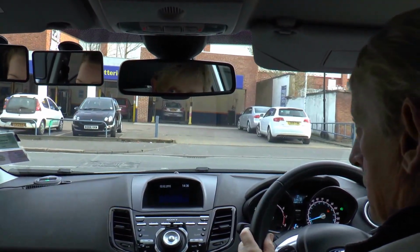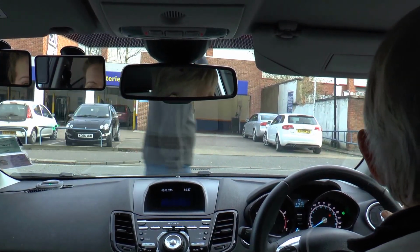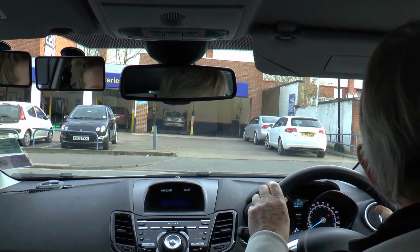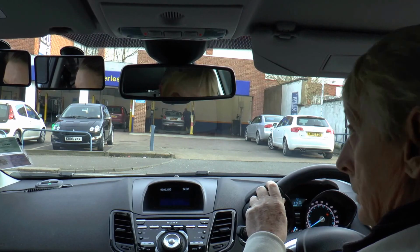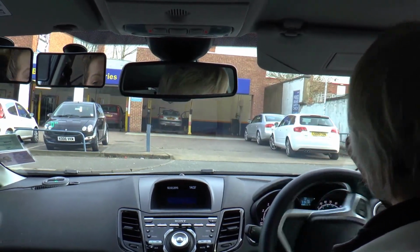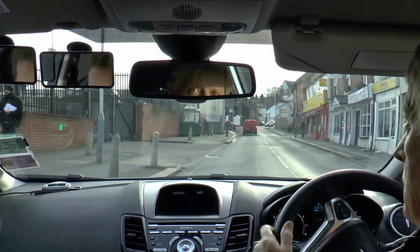Good positioning. Good anticipation with the pedestrian there. I looked at his body language. And because he saw that you looked at him, he was aware that you realised he was there. So I've done well there, didn't I? You did do well. Must have learned something last week, after all then. And I liked the way you did your observations there before you moved off. Oh, thank you.